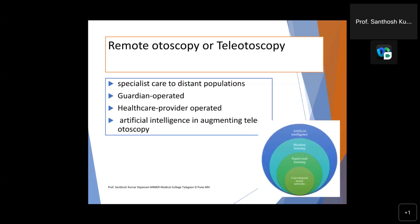Another concept in otology is teleotoscopy or remote otoscopy. Remote otoscopy is where the ENT surgeon sits in a very far place and the physician or the patient himself does the otoscopy and the diagnosis is done. So it's a form of telemedicine where specialist otology care is able to be given to distant population. There are two types of teleotoscopy.